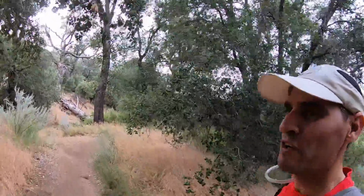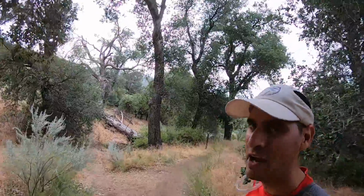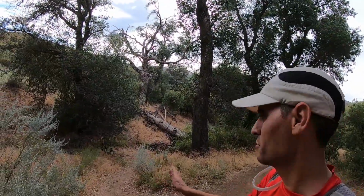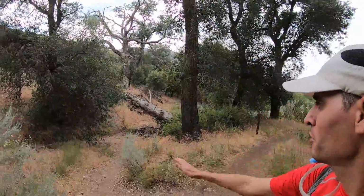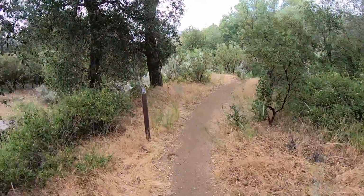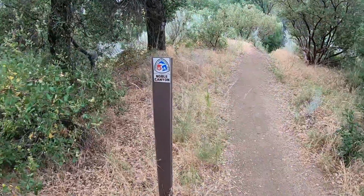After about 2 3/4 of a mile, and at the bottom of the hill that we call Big Sandy, you come across a little junction. There's a trail that goes down the creek bed there. The main Noble Canyon Trail hooks to the right here.